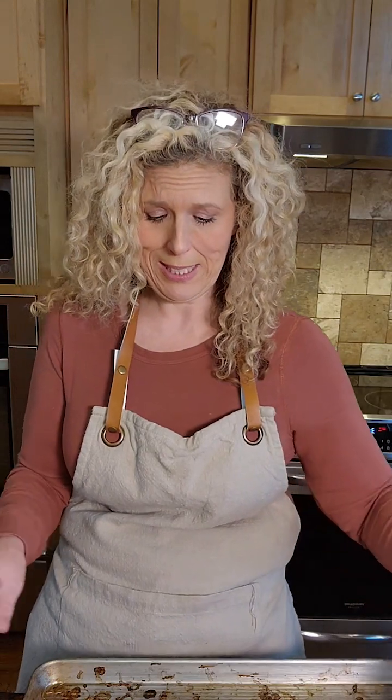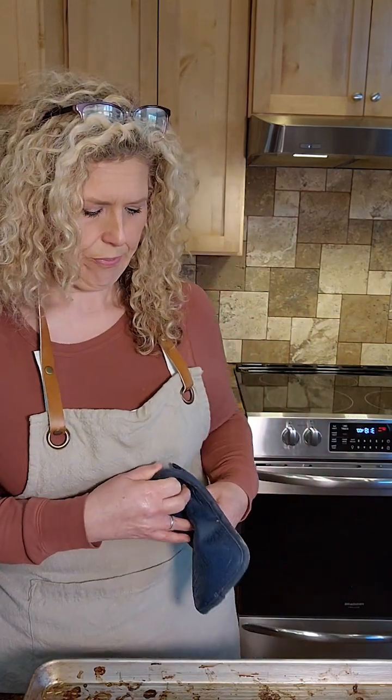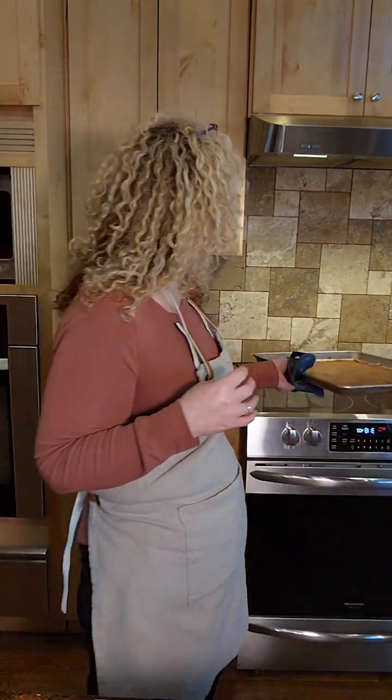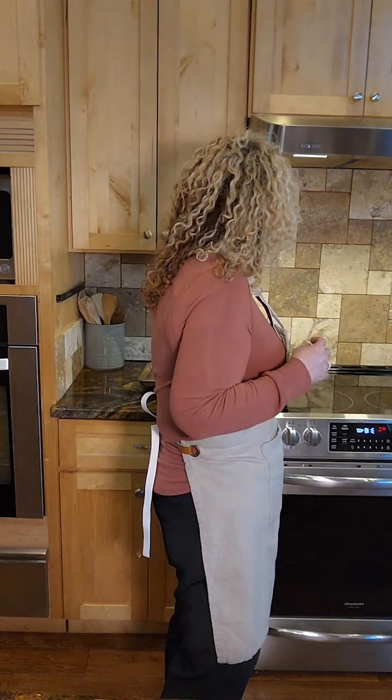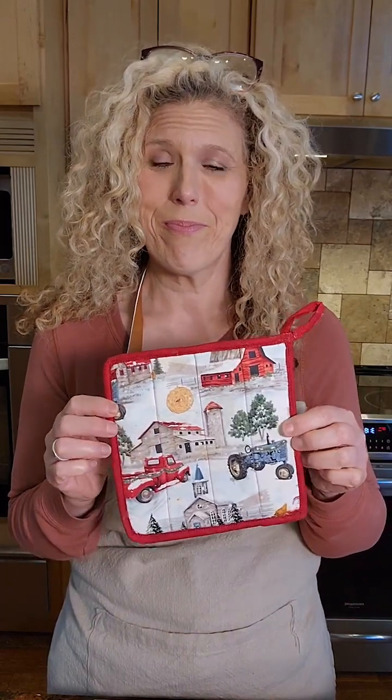You know what would actually be really good is, I think sauteing some mushrooms inside here would be amazing too. Onions, mushrooms, oh, getting myself too excited. Pan's still a little bit warm. Gentle there. Love this little pot holder. I think we picked it up at a local craft store, a local craft bazaar. Beautiful. Anyways, amazing. So good. Oh, so good.